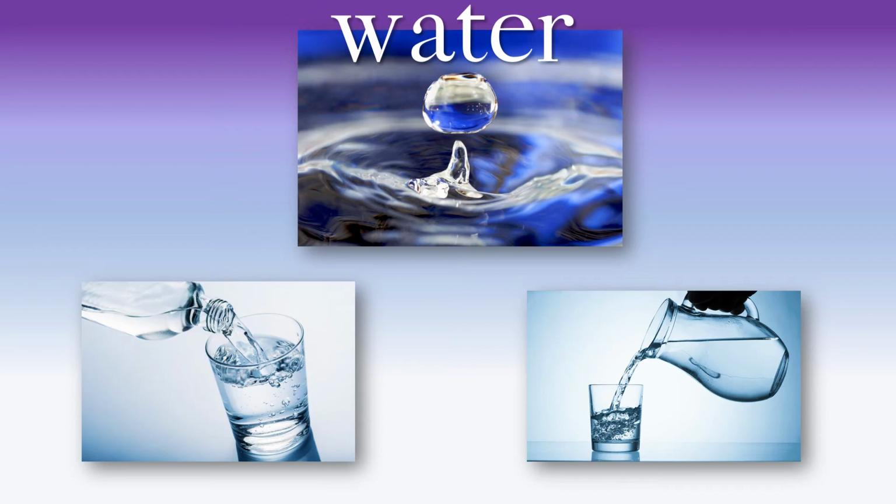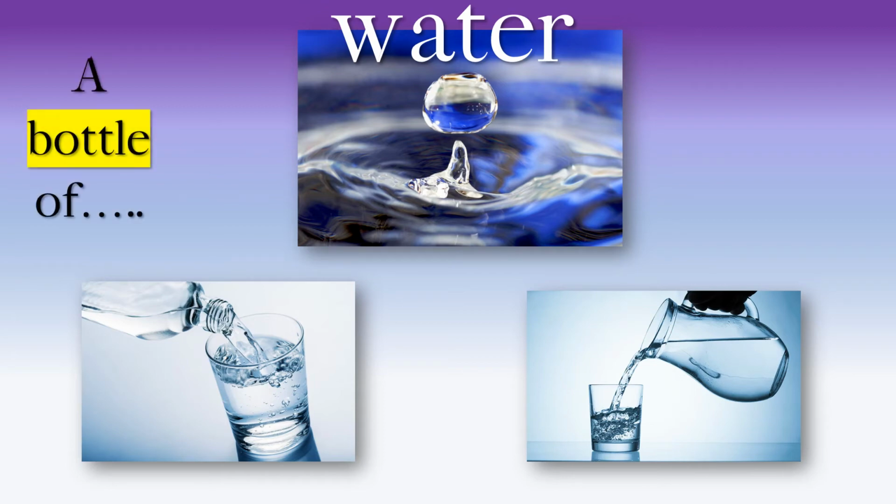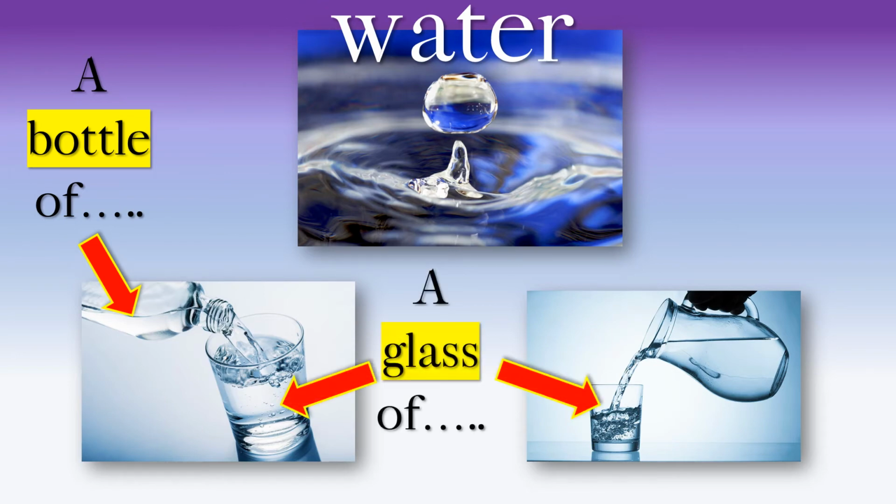Okay, so let's look at some other uncountable nouns that we talked about when we first started Unit 3. Do you remember in our Just for Fun lesson? So how do we count water? Well, we have a bottle of water. We can have a glass of water. And we can even have a jug of water.